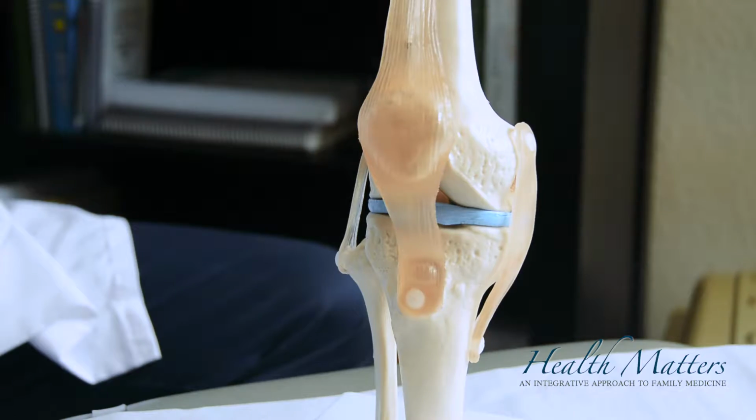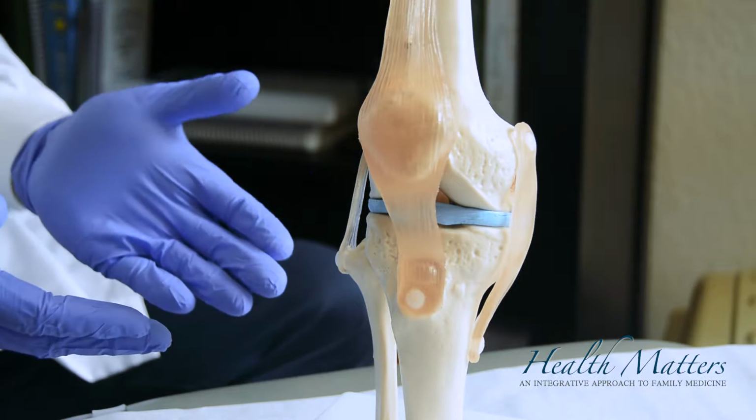Those are things like acupuncture, prolotherapy, platelet therapy. We'll often also use supplementation, counseling, nutrition. And a lot of these, when they're used together, can give you much more improved outcomes for patients with a lot less side effects.